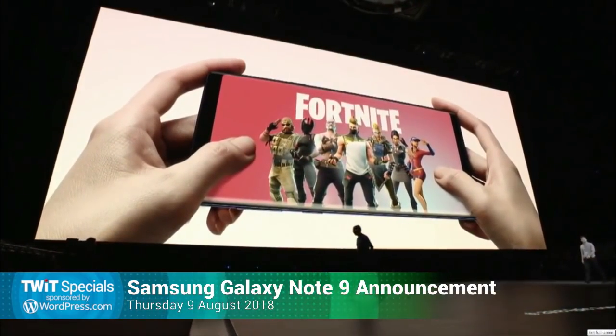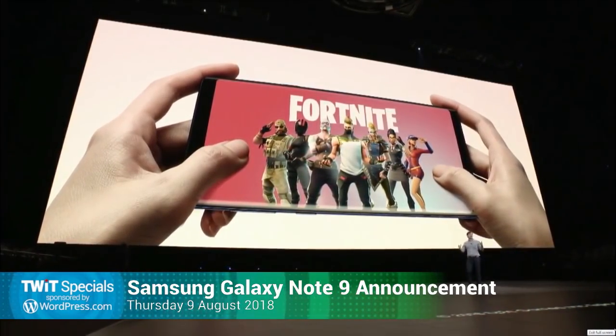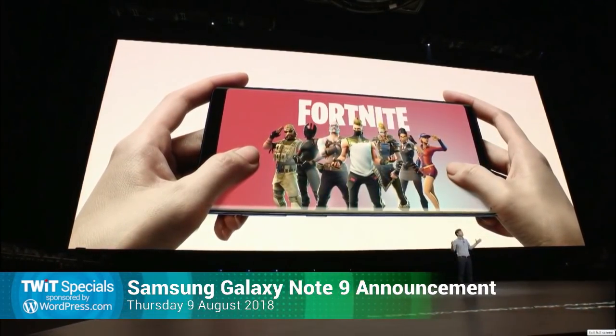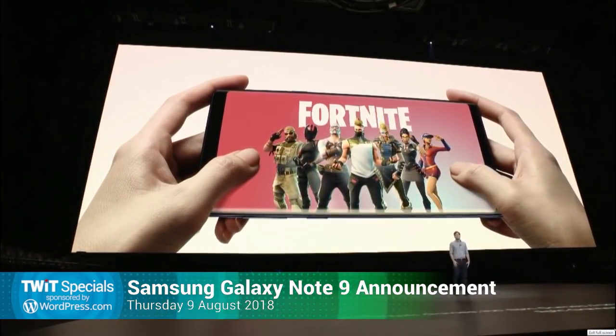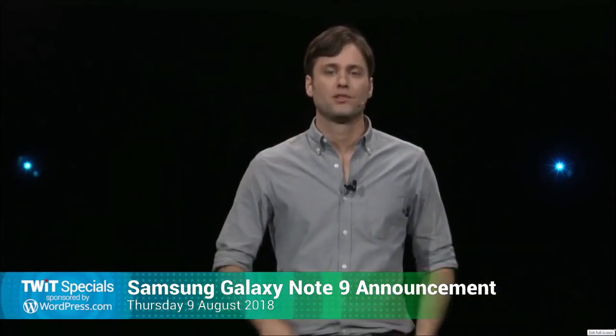No mention of how this is going to be distributed. Obviously, it's just available to these specific users. I don't know if that's through the Samsung App Store or waiting for an APK. I think it's going to be through the Galaxy Store. I don't know. That would make sense for Samsung users.